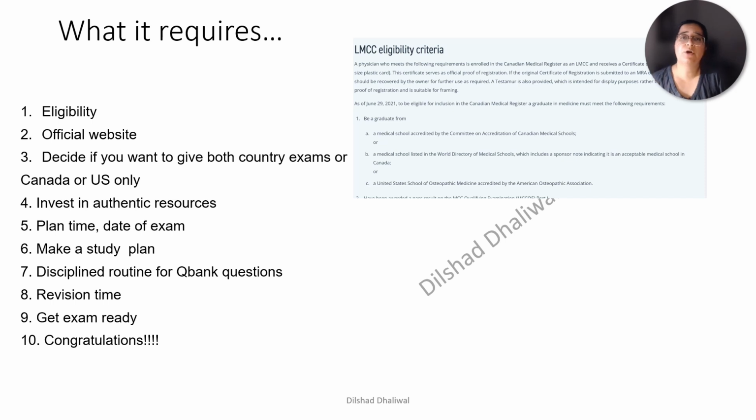But it is very important for you to understand those websites and then decide, do you want to give only Canadian exams or US exams or both? Because there are pros and cons to both. I'd say that in Canada, an IMG quota is there. There is a provincial quota. So you're eligible for only a limited number of seats. Whereas in the US, you are not eligible in a lot of seats. You're eligible in, like, there's no bar. So there is no limit for what seats you are eligible.